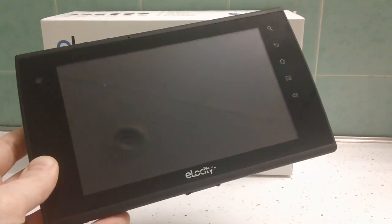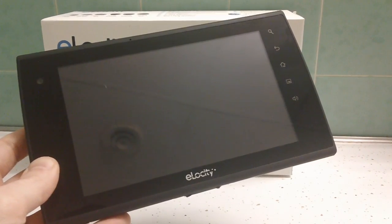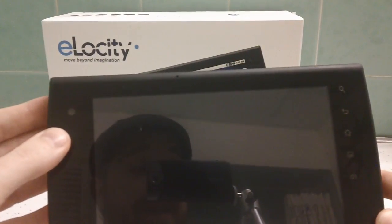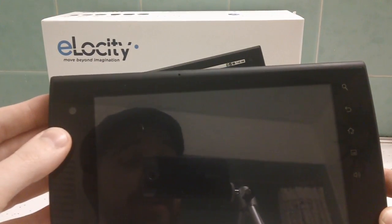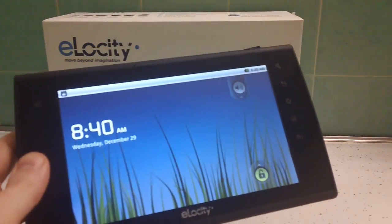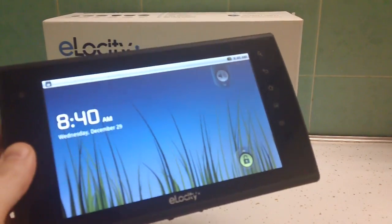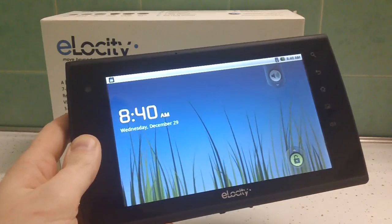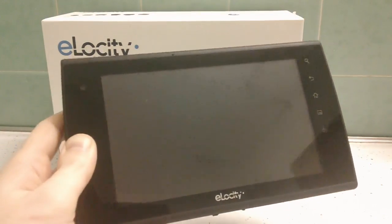The Elocity A7 is an Android 2.2 7-inch tablet. It is a capacitive screen tablet. Right now you can get it at Amazon.com, BJ's.com, TigerDirect.com. In most cases it is selling right now for around $349 to $369. It was just on sale for $299 for a bit, but it seems to be back up on most of those websites right now. As I said, it's a 7-inch tablet.